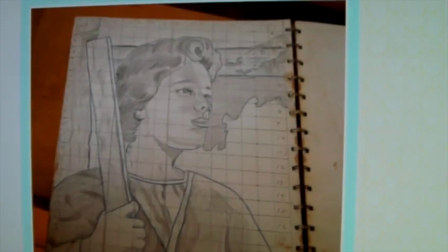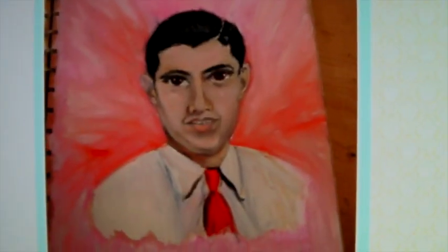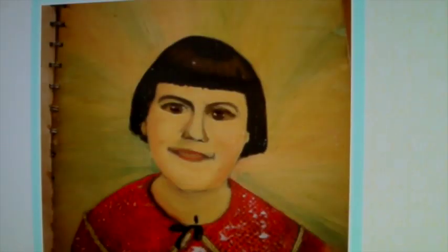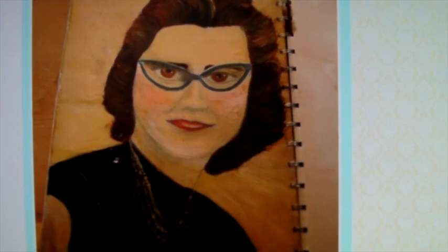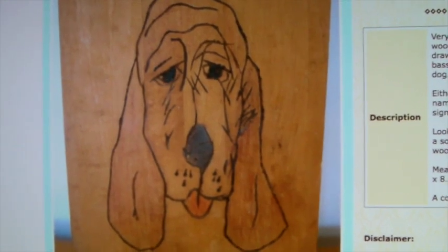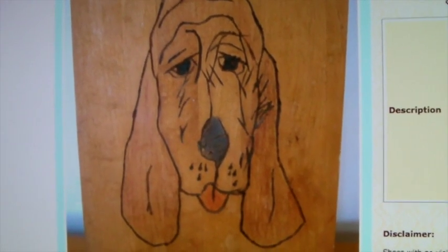And this sold to someone who's kind of a well-known comedian and actor in Los Angeles. So that's kind of fun. Yes. I love the colors. So great. Oh, that one's amazing. That's my favorite. So that sold for $2.50. And this was the other one that she bought, and it's a wood burning of a dog, and it says Fred. It's so awesome. This one sold for $36.